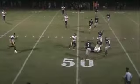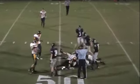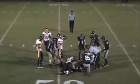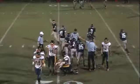Side kick there. That's going to be Falcons. Feel that loose ball there. We'll see. That's going to be Falcons ball.